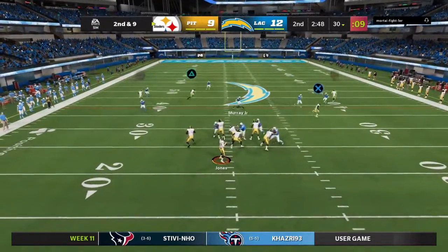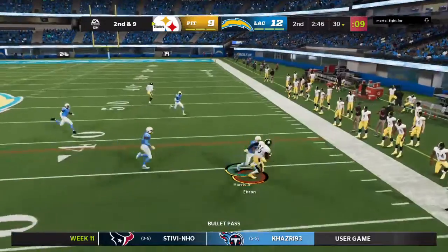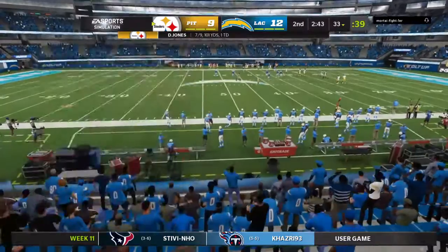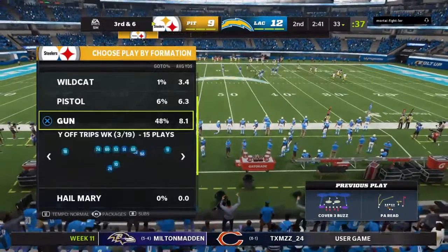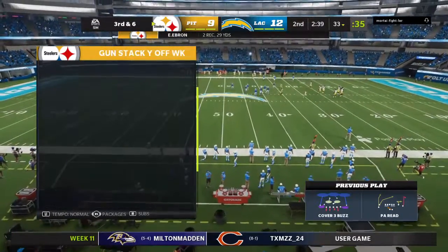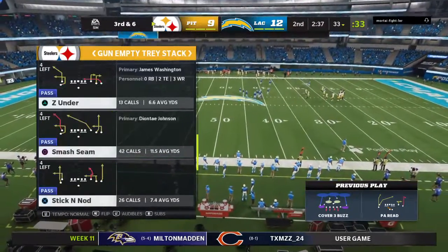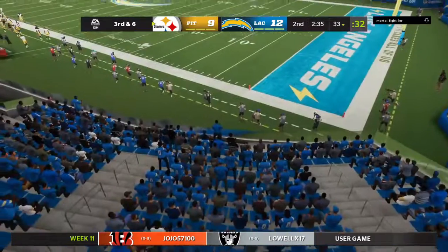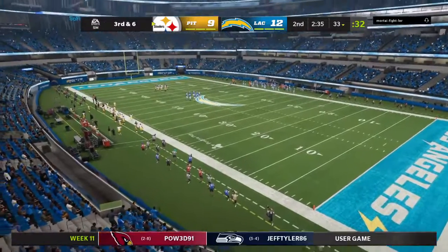On 2nd and 9. Jones to the right side to Eric Ebron. And he'll be upended at the 33 following a gain of 3. And guess what? It brings up 3rd down. Not a big window to throw. Coverage wasn't too bad there. Yeah, they had him under wraps pretty well, but somehow he was able to muscle his way open and catch the ball.